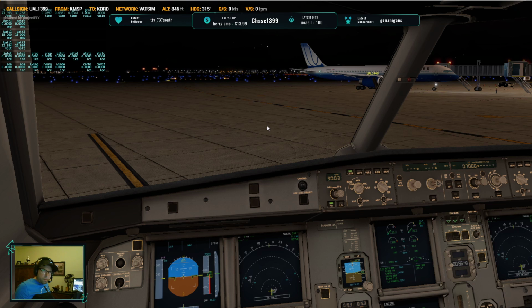PG-89, Minneapolis first order contact, climb maintain 17,000 and proceed direct Colt. Roger, climb maintain 17,000, direct Colt. PJ-89. And approach Mooney A3 Yankee is now turning right base.